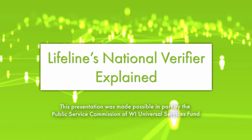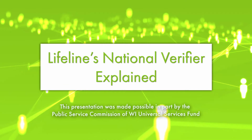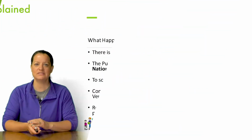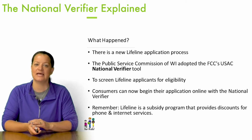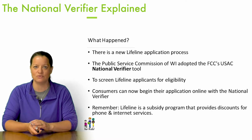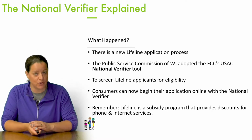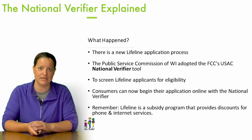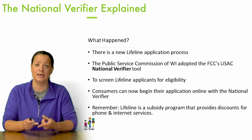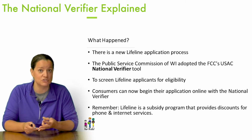The Public Service Commission of Wisconsin has adopted the Federal Communications Commission's National Verifier tool. This is a way to screen individuals for Lifeline eligibility. Lifeline is that subsidy program that provides discounts for home and internet services to individuals up to 135% of the federal poverty level or who are otherwise participating in some public benefits programs like Medicaid or Badger Care Plus or Food Share or even tribal assistance programs.